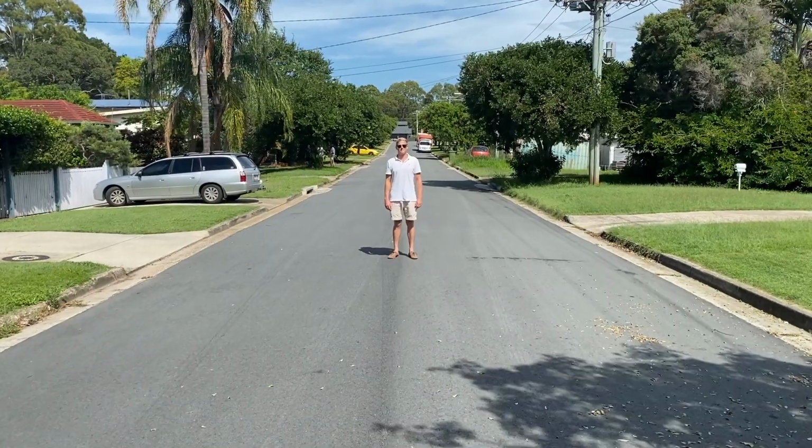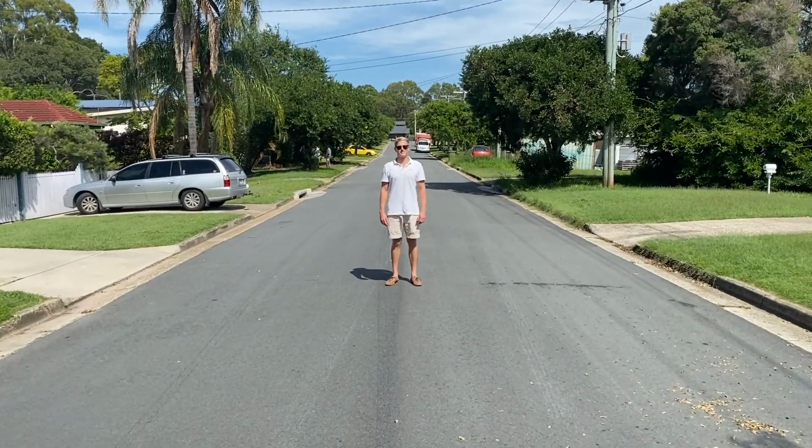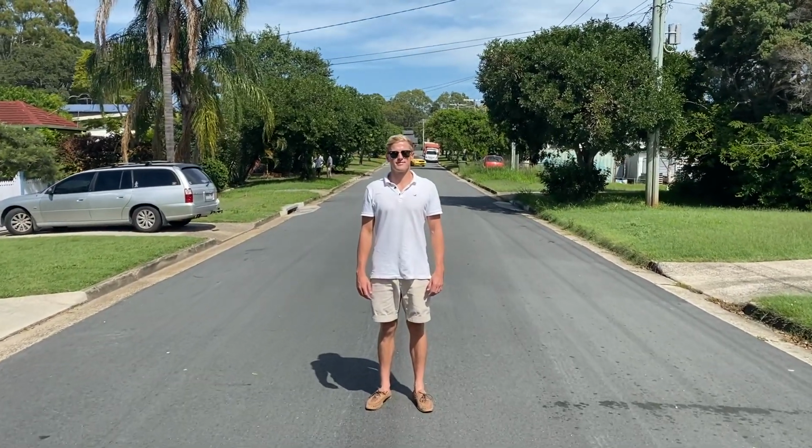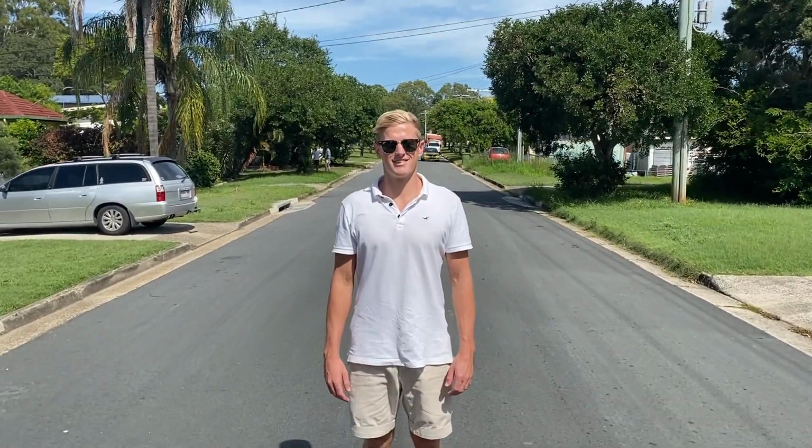And one of the questions I always ask myself is, would I live on this street? Would I be happy to live on this street? Because as an owner-occupier, you want to really be in those quiet, family-friendly streets.